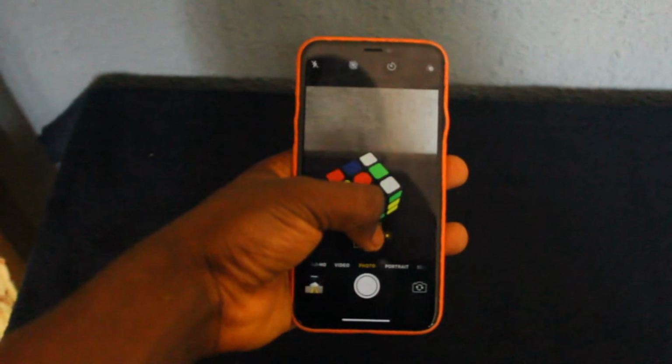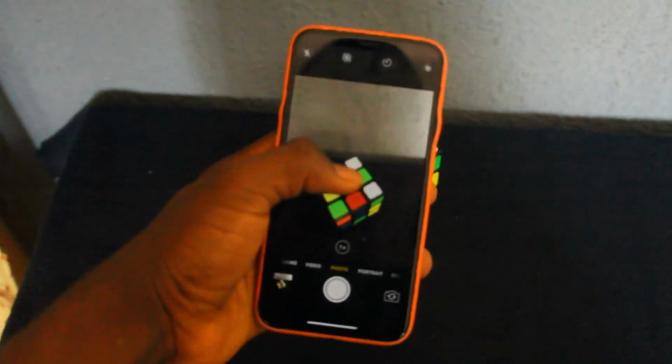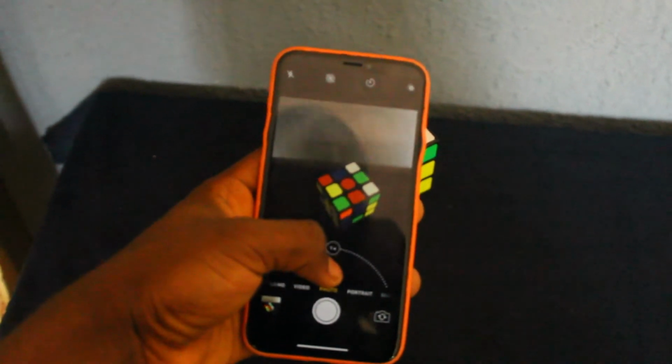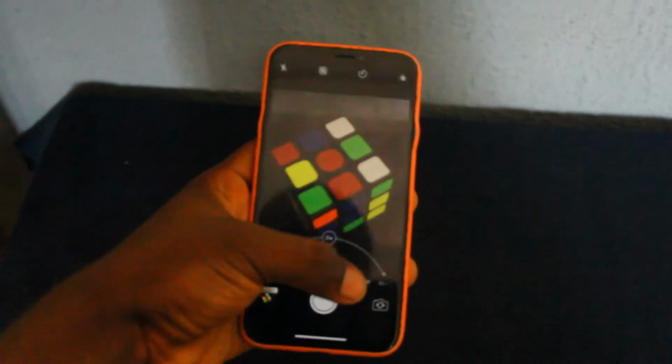Now that there is no home button, which means no fingerprint scanner or in-display fingerprint, Face ID has replaced that, and it is the most secure so far.